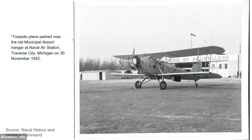This is a photo that I found from the Naval History archives of a torpedo airplane. And apparently this was one of the first airplanes that they started putting torpedoes on. So this is a neat little biplane. You just typically don't see that with biplanes. But I'd kill to see something like this land here today.